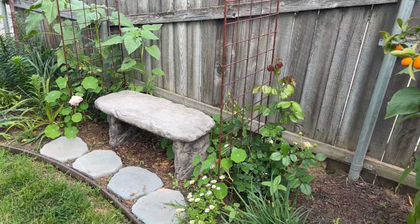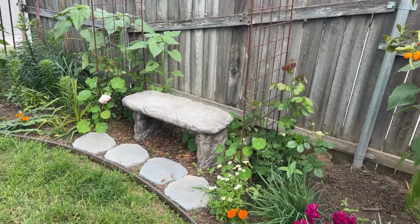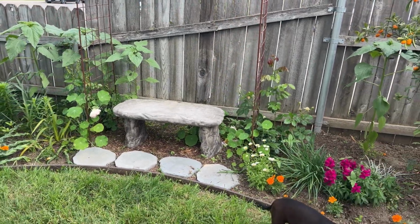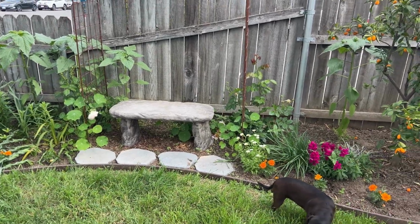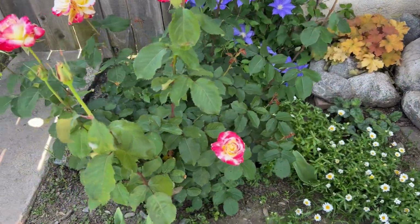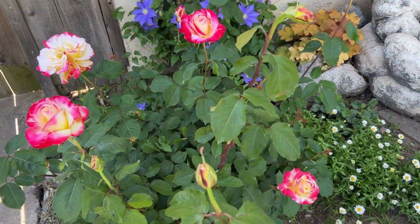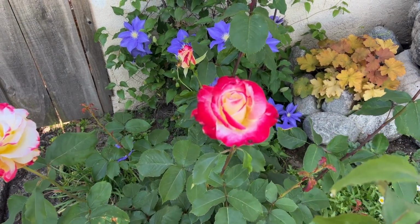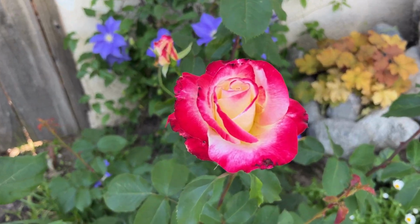Hopefully, when I do another rose update, there'll be more to see from my Eden. But I think she's doing really good. She's been a good performer so far. Speaking of good performers, let's not forget the Double Delight, possibly the best smelling rose I've ever grown.